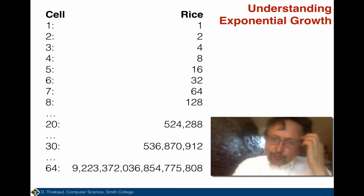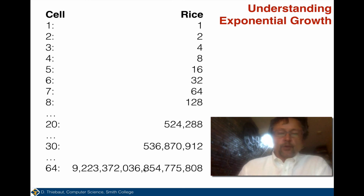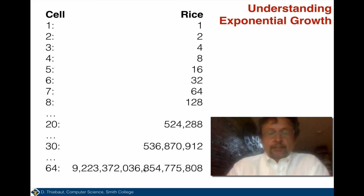When you go to the 64th square, you get this huge number. So that's 1,000, million, billion, trillion, quadrillion, quintillion, 9 quintillion grains of rice. Well, when you do a quick computation of the weight of that, and you compare that to the crop of rice on Earth in a single year, then that number is much larger than all the rice produced in 1 year on Earth. So there's no way you would be able to come up with such a number.